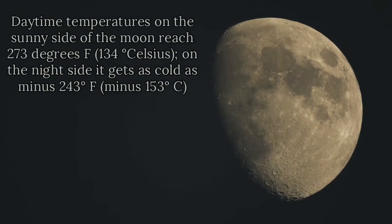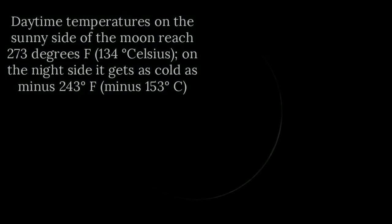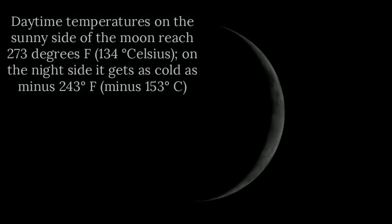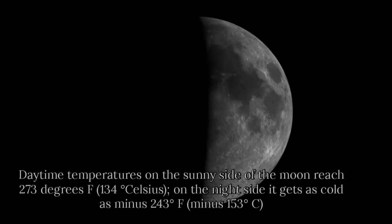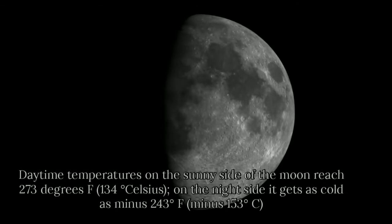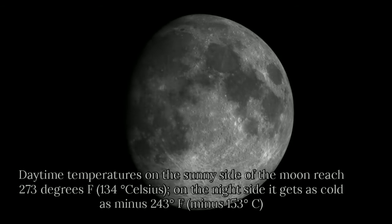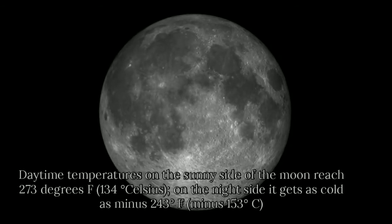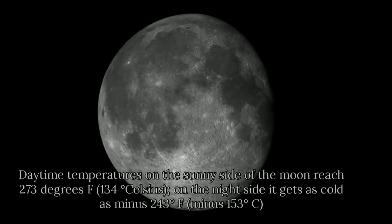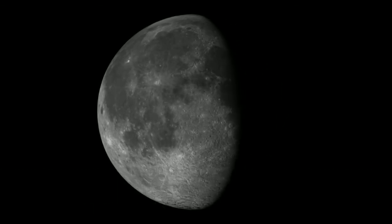Daytime temperatures on the sunny side of the Moon reach 273 degrees Fahrenheit, 134 Celsius. On the night side it gets as cold as -243 F, -153 C.